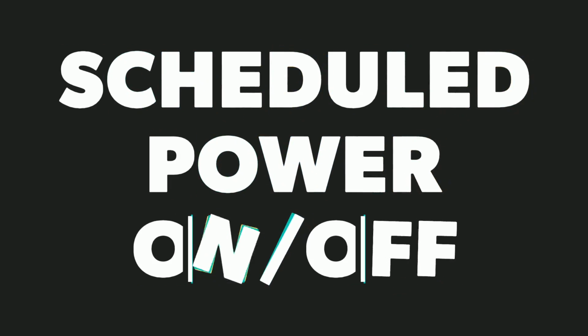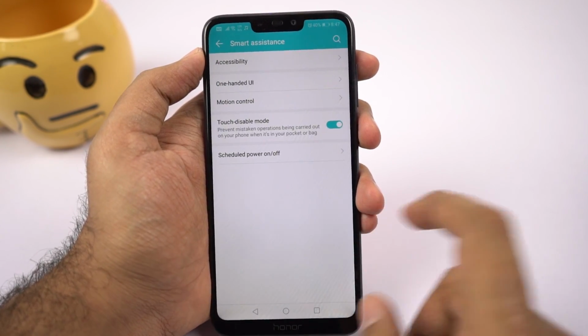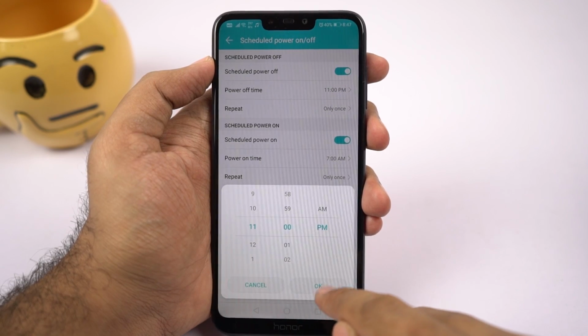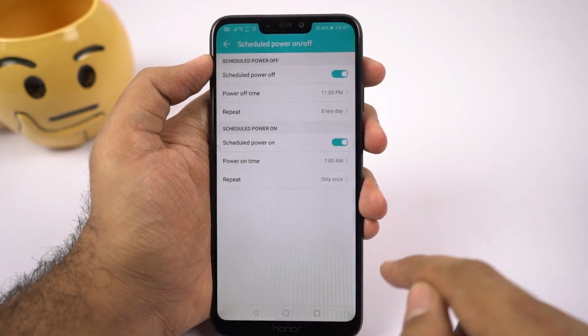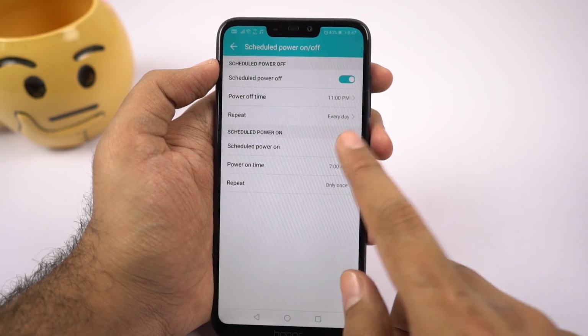Next we have scheduled power on and power off. I don't know who needs this or why, but if you want to automatically turn off your phone and turn it on automatically at a specific time, we can do it using this feature. We can also set it up to happen automatically on regular intervals on any day of the week.